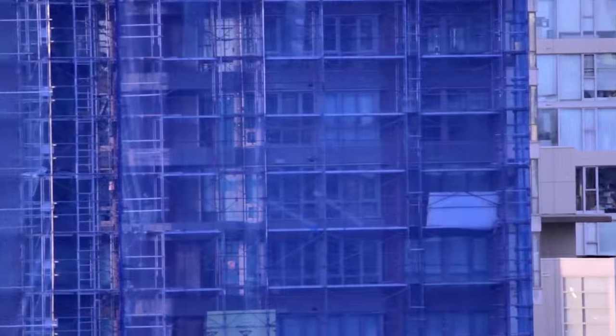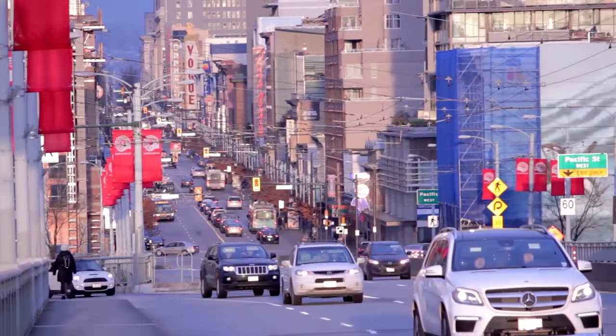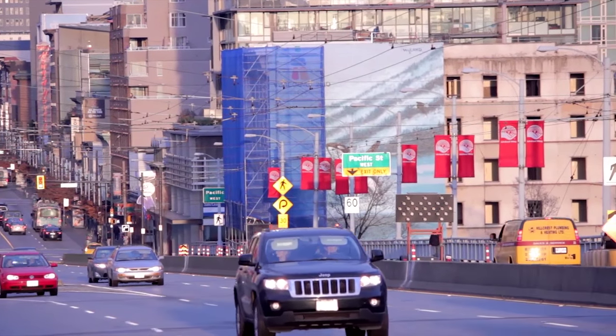The city is growing rapidly around this area, and things are changing quite quickly. So this is a documentation of a very specific moment in time and a very specific location.